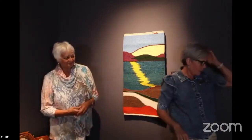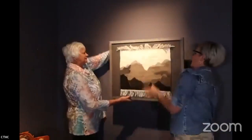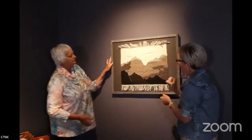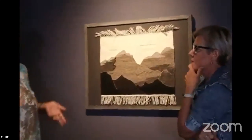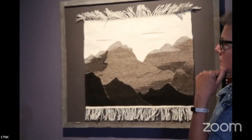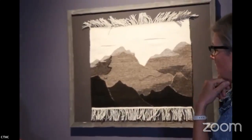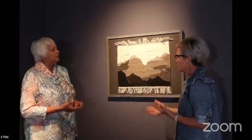Okay, let's see. We're going to look at a couple more, these two over here that are more picture. Is this one a tapestry or weaving? It's a tapestry. Oh yeah, this actually is just weaving. What is this? Is this a place or is this just something you have in your head? It's my little brain. I wanted to do something in grays, the monochromatic. Sometimes it's soothing. Very much. It's the total opposite of the bright one we just looked at, but equally beautiful in its own right.